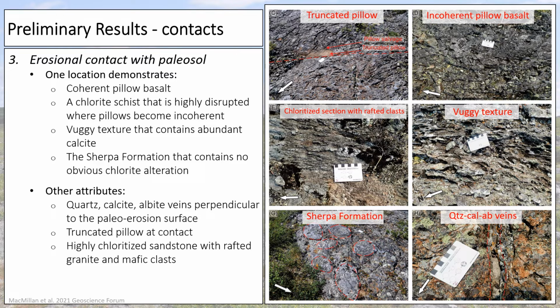and deposited the clasts. At another location along strike with the top of the paleosol are quartz carbonate albite veins that are perpendicular to the top of the paleosol surface. When evaluating deeper depths of the mafic volcanic rocks, no such veins were observed, and therefore these veins could suggest meteoric water that percolated through fairly exposed volcanic pillows.